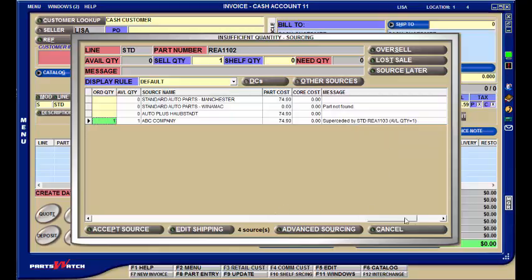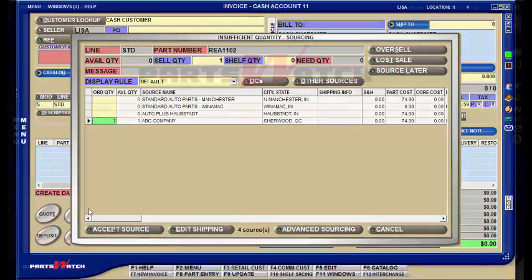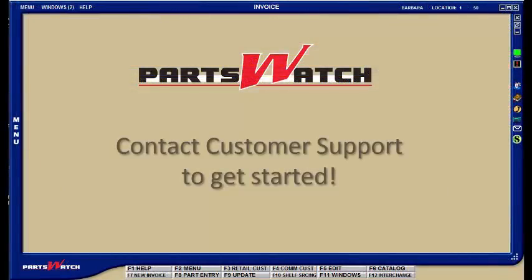And just past the message is a response time field that's used to show the total time in seconds that it took the system to send the stock inquiry request to the source outside your database and receive a response back from the source. And that's about it. If you're already using PartsWatch and don't see the insufficient quantity sourcing screen, it's controlled by an application switch. So contact your customer support representative to get it enabled and take the time and the guesswork out of sourcing.